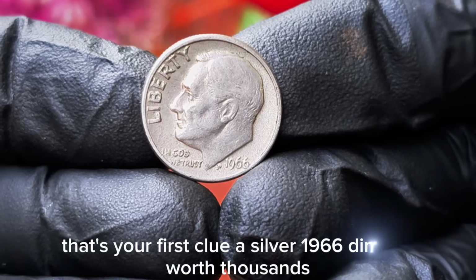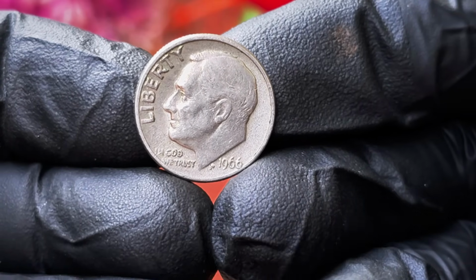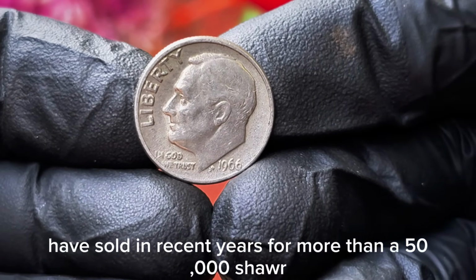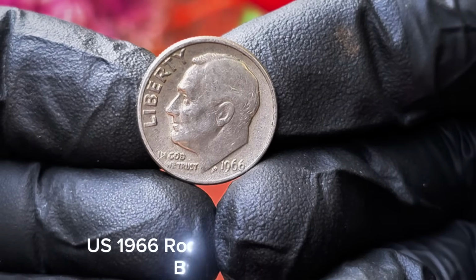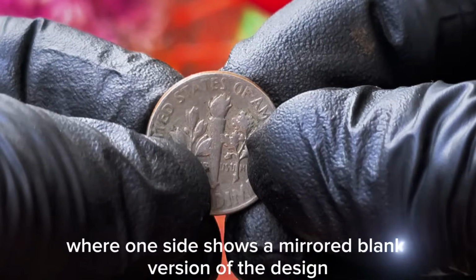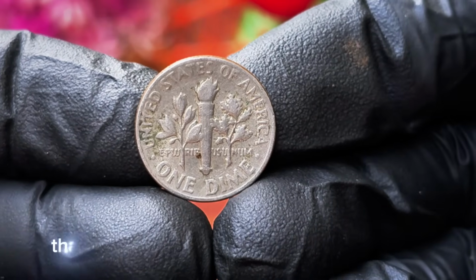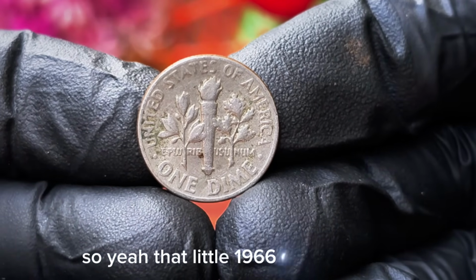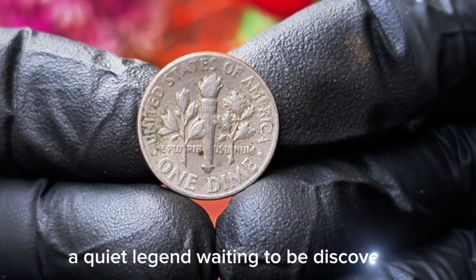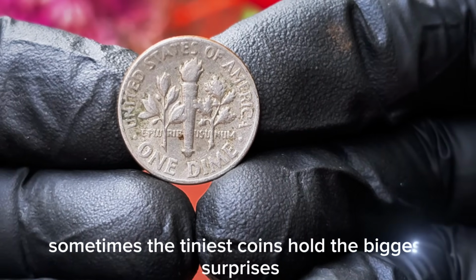A silver 1966 dime is worth thousands. But even the copper-nickel ones with major minting flaws, like misaligned dies, missing elements, or off-metal strikes, have sold in recent years for more than $50,000. And one final shocker: a 1966 Roosevelt dime with a full brockage error, where one side shows a mirrored, blank version of the design, sold for an unbelievable $45,000. A dime, 10 cents. That's the kind of story that gives collectors goosebumps. So yeah, that little 1966 dime in fine condition might just be a sleeper hit, a quiet legend waiting to be discovered. Don't let the size fool you. Sometimes the tiniest coins hold the biggest surprises.